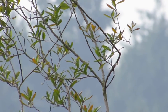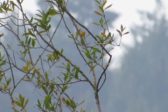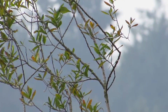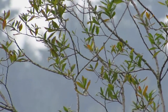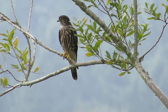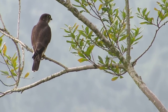There he goes again. Let's see what he's after. Oh yeah. He just chased a dove off the roof. Our Merlin's coming back to the tree. He'll land a little bit lower. See if we can get in on him. There he is. He's had quite the hunt there. We'll just keep an eye on him.